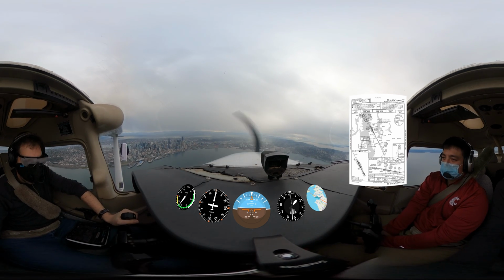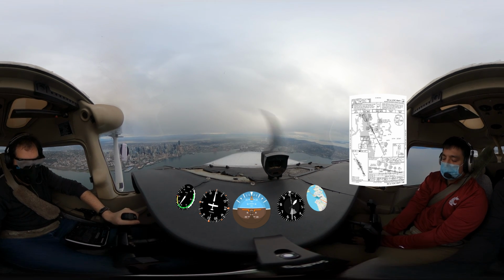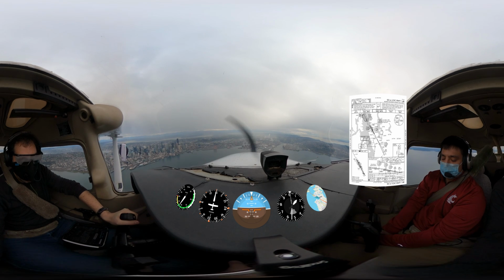All right, a little left to lineup. All right, we're crossing that final approach fix now. Touching the needle. No flaps. Coming down.